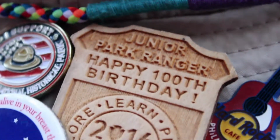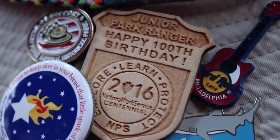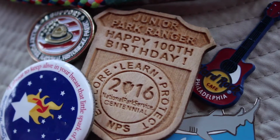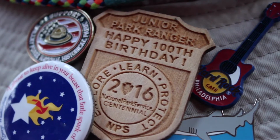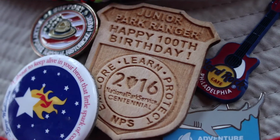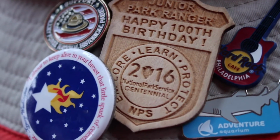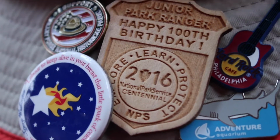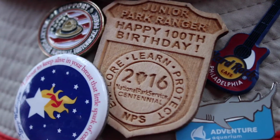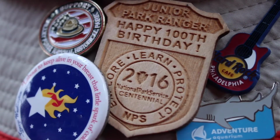Another fun memory of when I went to Philadelphia is the fact that going around all the national parks, there was a fun little scavenger hunt, and part of it was if you could find their mascot who was a buffalo. I forget his name, but if you found him and got a selfie with him, you could go back to the park ranger desk and receive a prize. So I was all over that, and I found him, took a selfie, and went and got this pin, which says Junior Park Ranger, happy 100th birthday to the National Park Service.